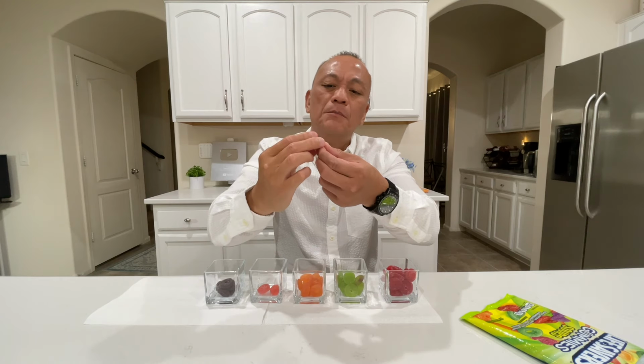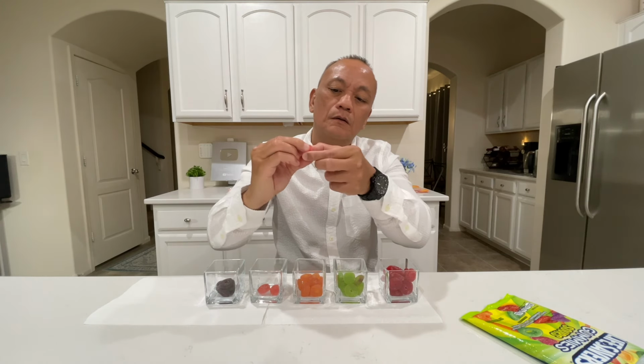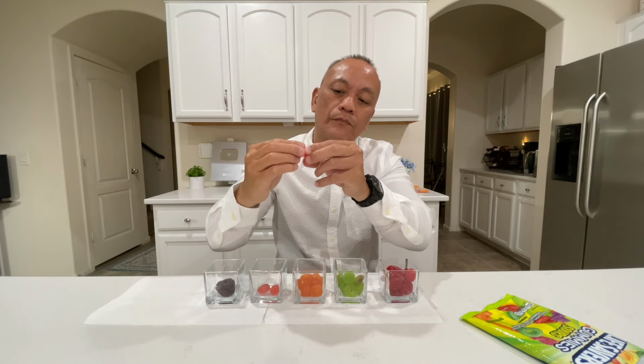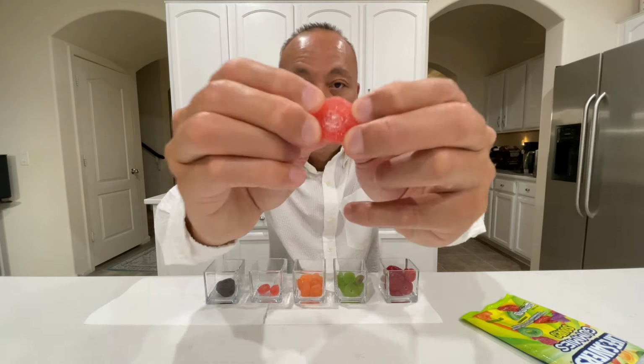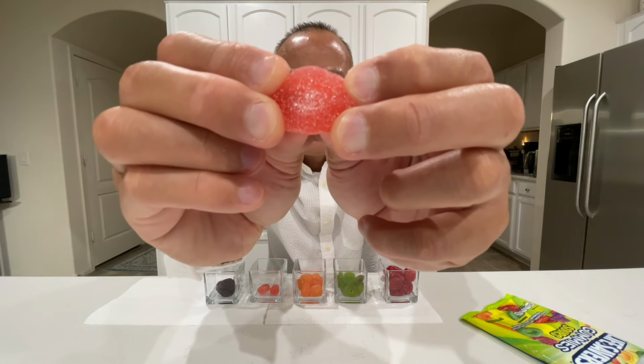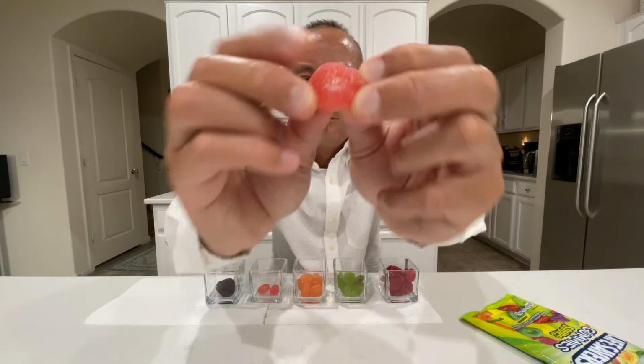You can see inside in the middle of this one, you can really see a lot of sugar coating and sour coating in the middle. See that?